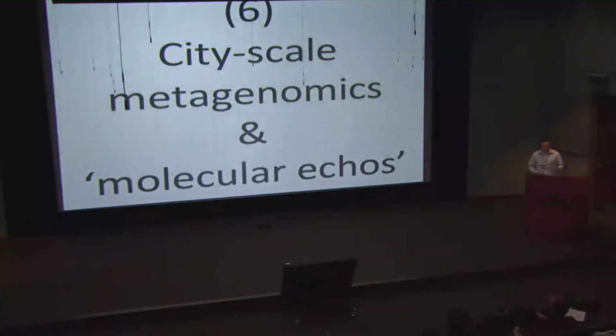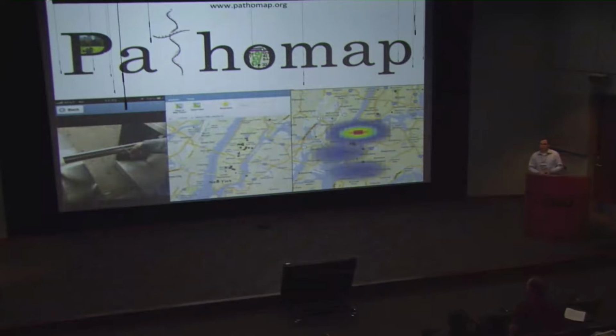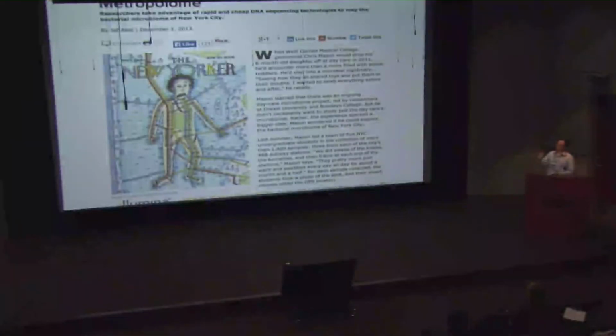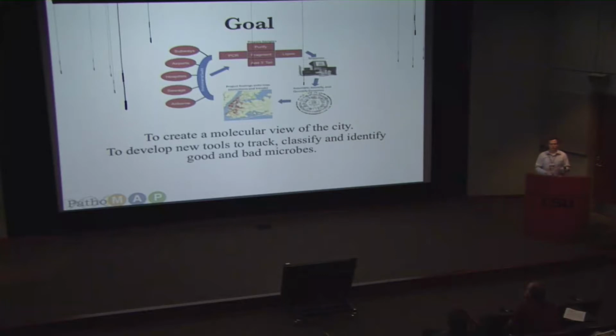So to that, we started to create sort of city-scale metagenomics, or to look for molecular echoes and what we could find. A project was launched called PathoMap. And the goal was to look for pathogens and to see what's on different surfaces. But we also wanted to understand the urban biome of what's present. And so really, we want to create, you could call them metropolomes, another word for it, so New York called it this. But we really want to create this sort of molecular view of the city and to really understand both good and bad microbial features and to track, classify, and identify them. But really, you could argue we want to actually seek out new life and new civilizations, I would say, what's around us.